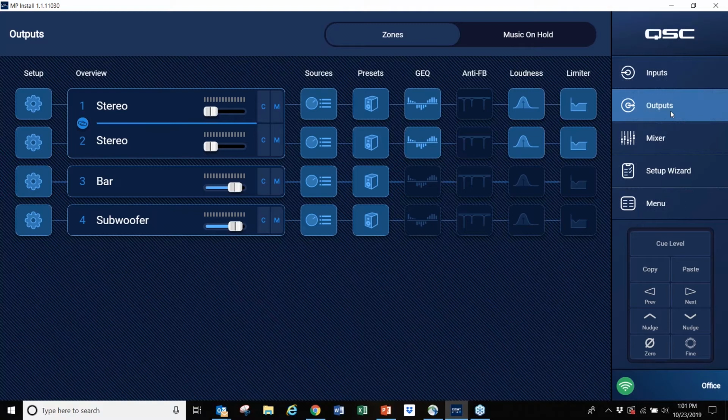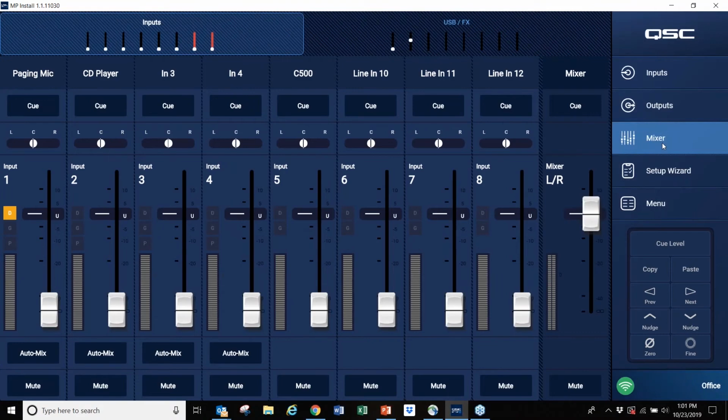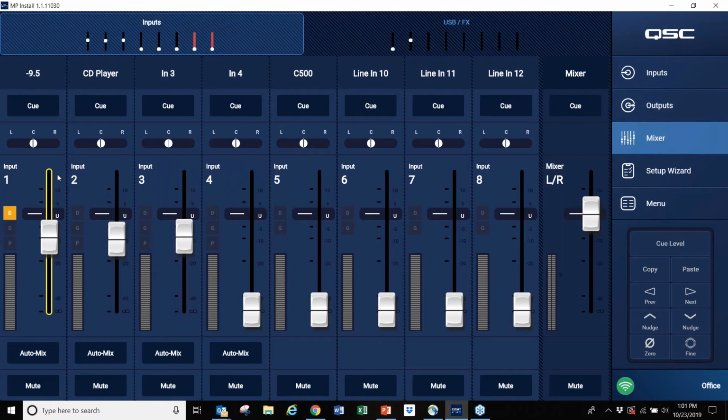I'm not sure I understand the question. If you're trying to mix them, then you can mix them using the mixer. So if I had multiple microphones going, as an example, I can mix them using this mixer. And in fact, I've actually got auto mixing functions.